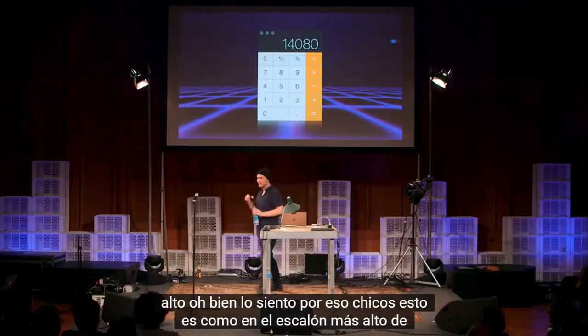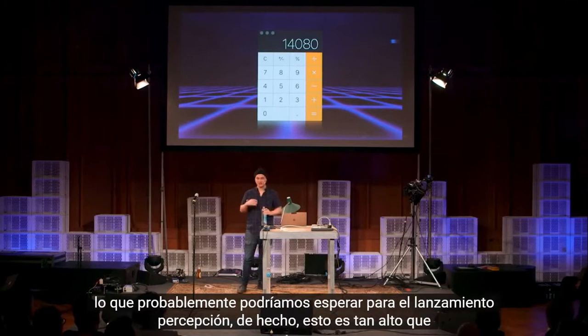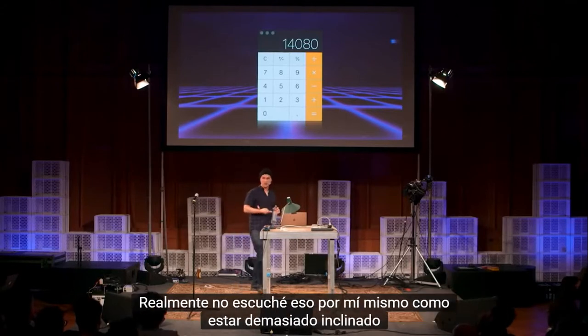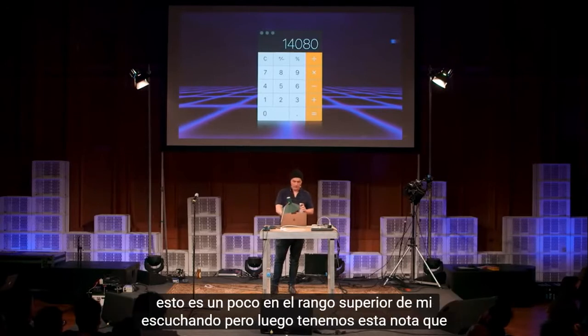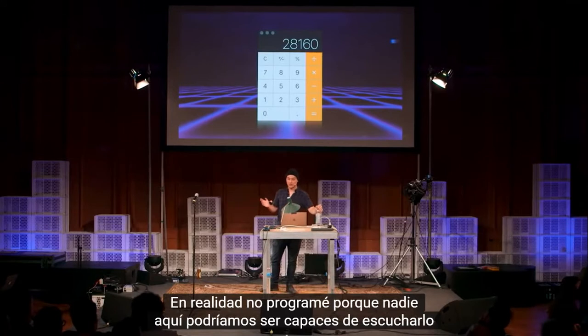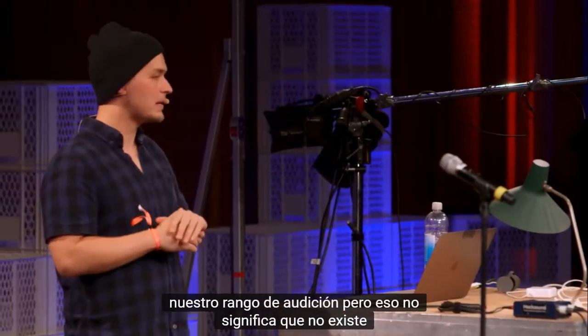This is kind of at the highest echelon of what we could probably expect for pitch perception. In fact, this is so high, I really didn't hear that for myself as being too pitched, because I've had hearing damage from playing loud music for too long. So this is kind of at the upper range of my hearing. But then we have this note, which I didn't actually program because nobody here would be able to hear it. This note, we can't hear. This is beyond our range of hearing, but that doesn't mean that it doesn't exist.